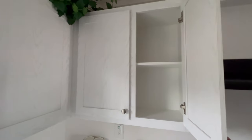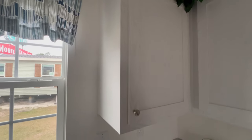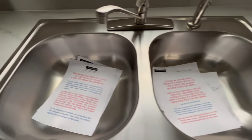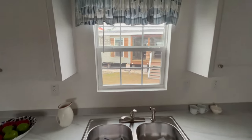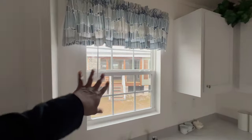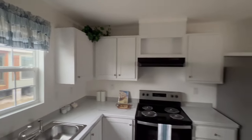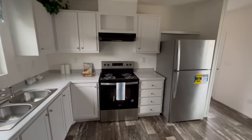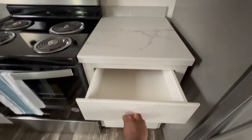You know what? This may be a Champion Home. I'm not exactly sure, but as I look at more information, I'll be sure to put it in the video. Love this window right here. You can look out the window while you're doing the dishes. And of course you got your stove area right here. Get y'all a sample of the drawer space.